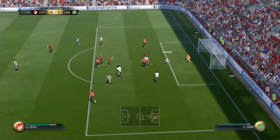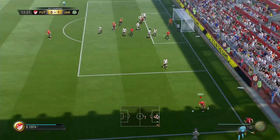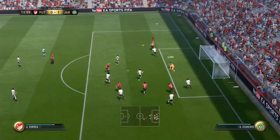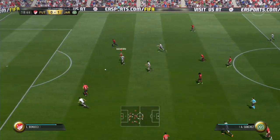Well, they're in there challenging each other. And shoots! Well, he's got support here. Shots on here. Oh, saved by the... Robin! And he's hung on to the ball too. Presented possession to the opposition now.